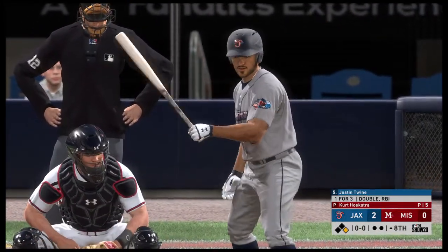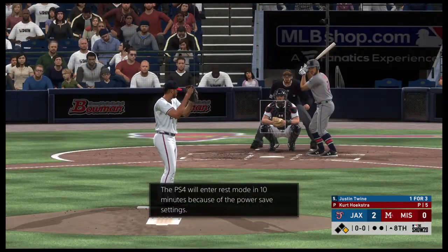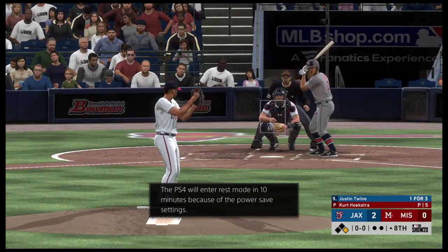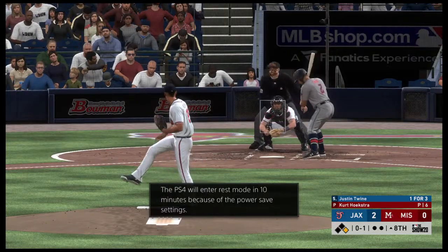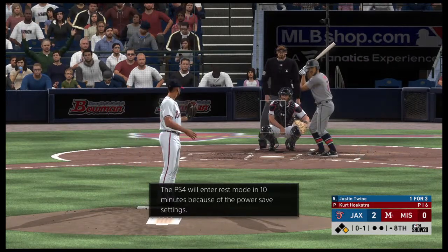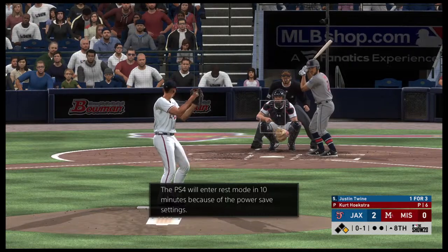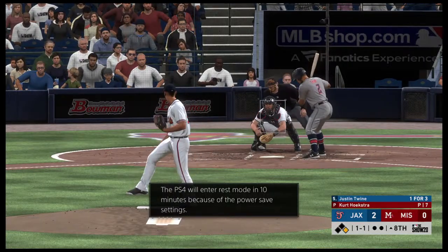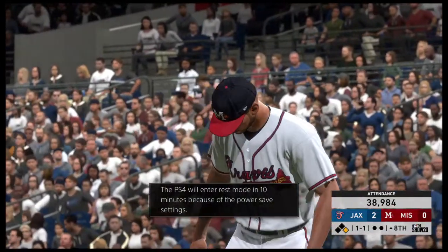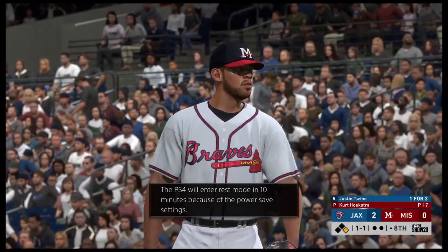Digging in to try it again, Justin Twine. He'll look to bounce back after striking out his last time up. He's set, and the pitch. Nobody out, runner on first. And low, it's a ball and a strike. Hoekstra, playing here in his age 26 season, he throws a 4-seam fastball, a slurve, a changeup, and a 2-seam fastball.